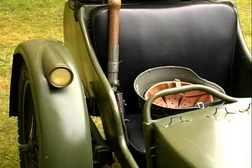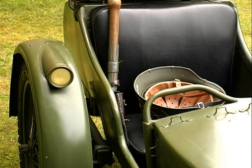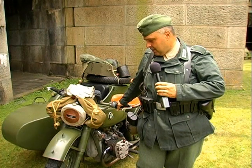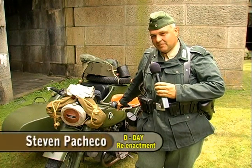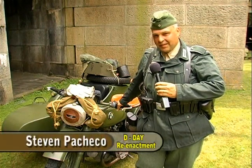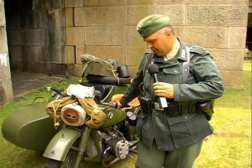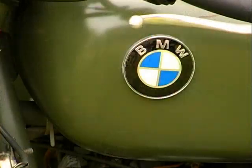They're built like a tank. They weigh about 850 pounds with a sidecar. They're a heavy bike. Meant to last. No, they weren't bulletproof or anything, but they were just meant to last. They didn't use this particular model as much as they did the R12s and the R75s.